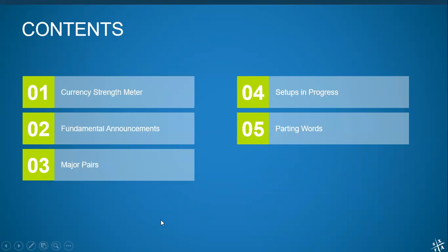Okay, our contents as usual are going to be our currency strength meter, where we compare the last 2 weeks of trading activity in the Forex, our fundamental announcements for the week that is starting, a look at the daily charts on the major crosses, any setups in progress or any insight into the week to come, and a few parting words before we wrap this show up.